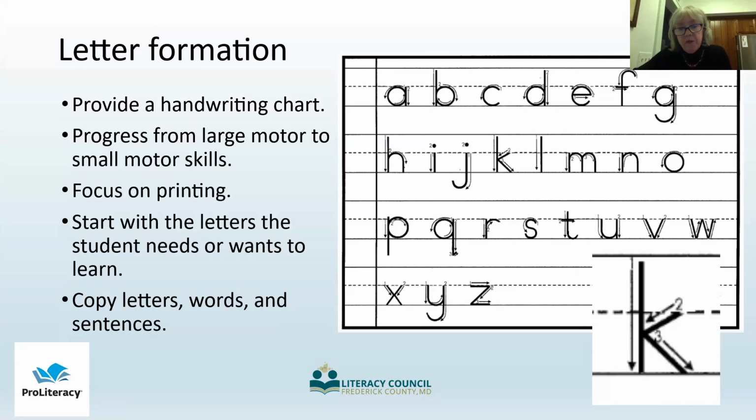Then you might want to start with unlined paper. So now you're going from large motor skills to smaller motor skills. You're still going to use a bit of your arm, more of your hand, and make the letters big on unlined paper. The last step would be to use the lined paper where you're using mostly your wrist and not much of your hand.